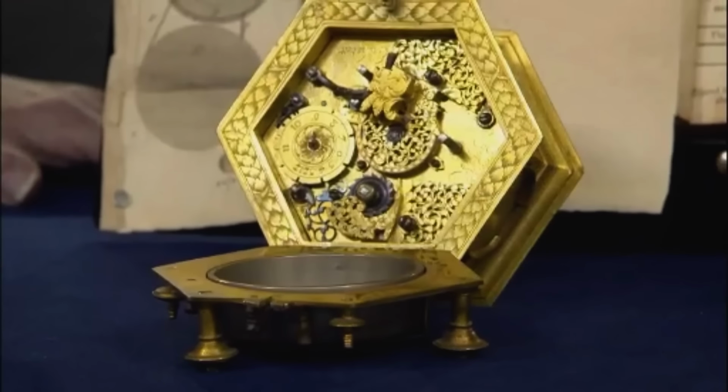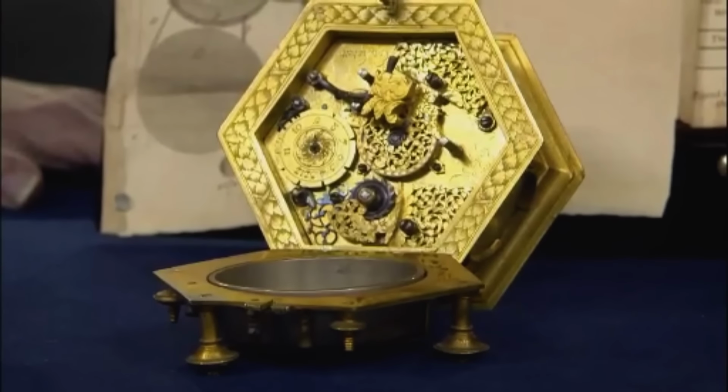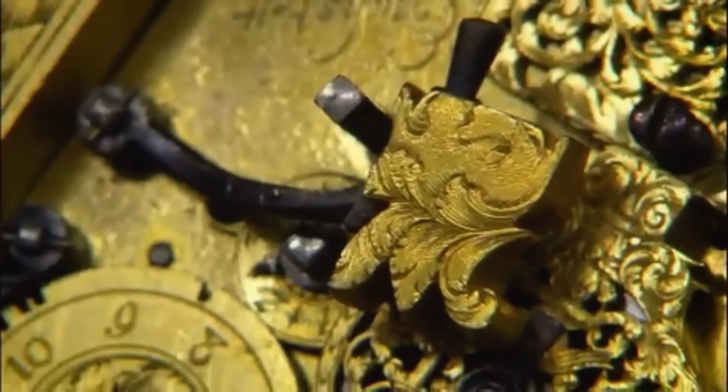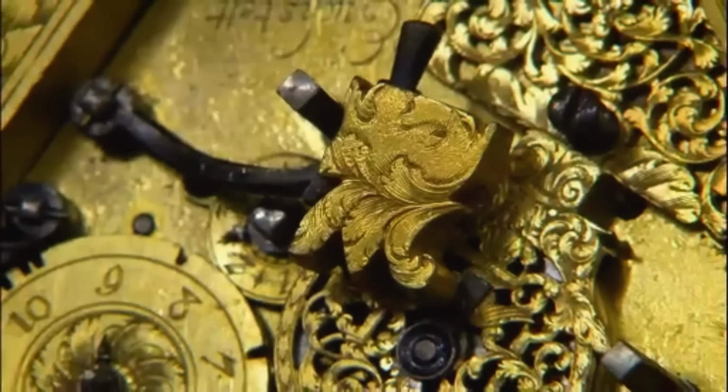Upon opening the clock, the intricately crafted and engraved interior is revealed. Each piece is just beautifully finished and beautifully engraved, and they are little works of art. It's so wonderfully preserved. It's a clock that a collector has taken care of.